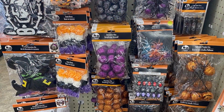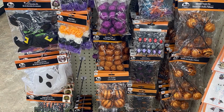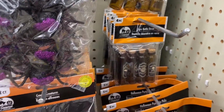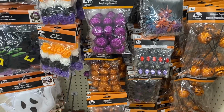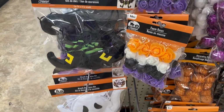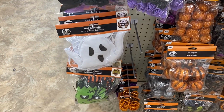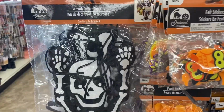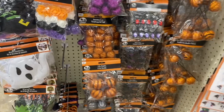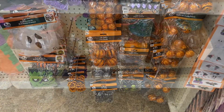And then they had lots of the garland, the flowers. They had ghost garland, the zombie garland, the little bottle jars of poison, the spider rings. Here's the wreath decoration kit. So they had the ghost, the witch's feet, the zombie, the skeleton. So that's a fun find, that's how it could look. And they had the picks as well for Halloween.